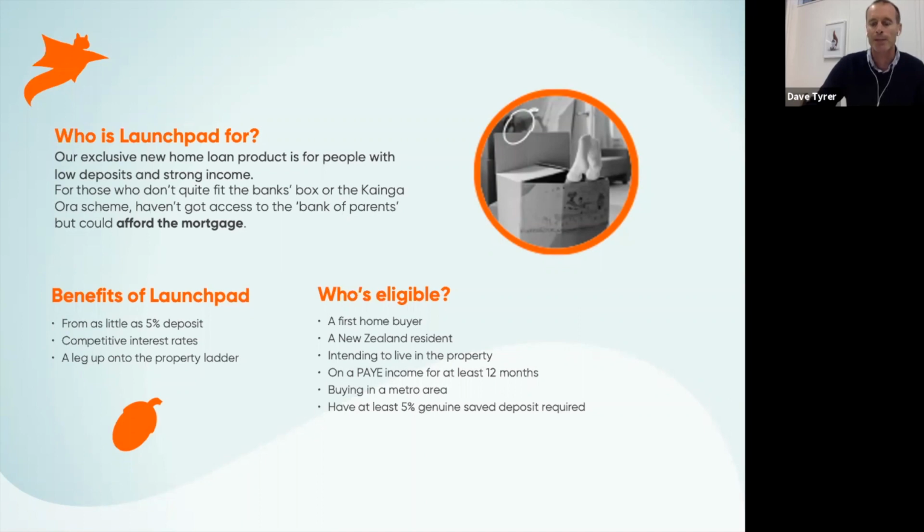And if you look at rents, certainly in New Zealand's major cities today, those rents are incredibly high, which makes it very hard for people to save, and it takes them a long time. So Launchpad is designed expressly for that group. You've got high household income, you may not have a lot of deposit saved, but you absolutely intend buying a house. And so we're going to short circuit that savings process for you and allow you to buy much, much sooner.